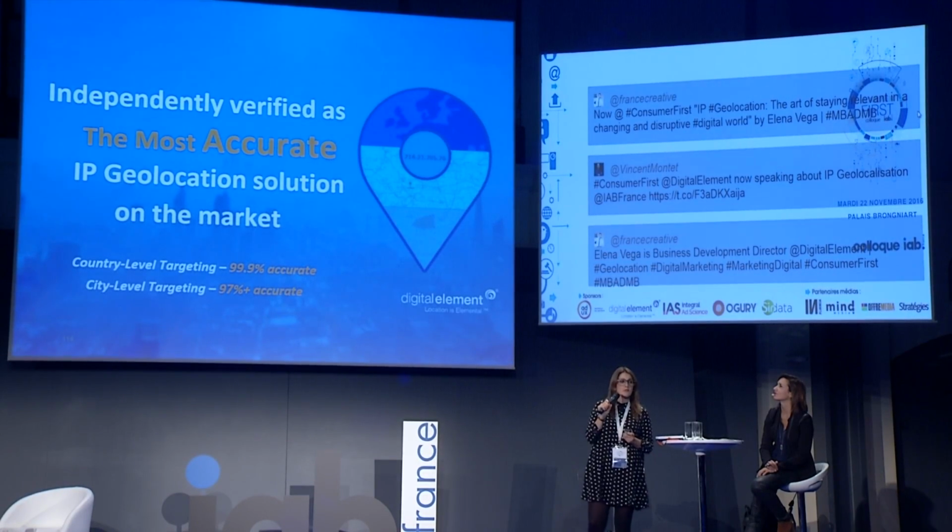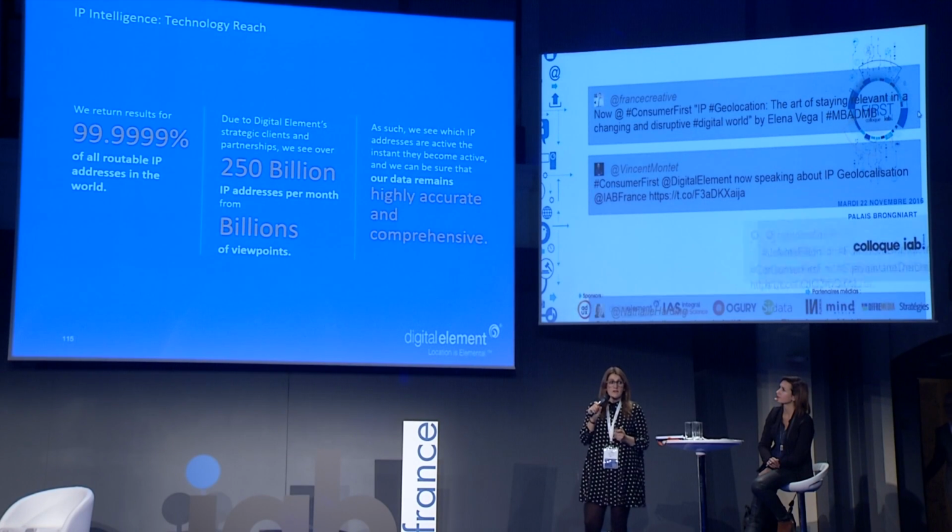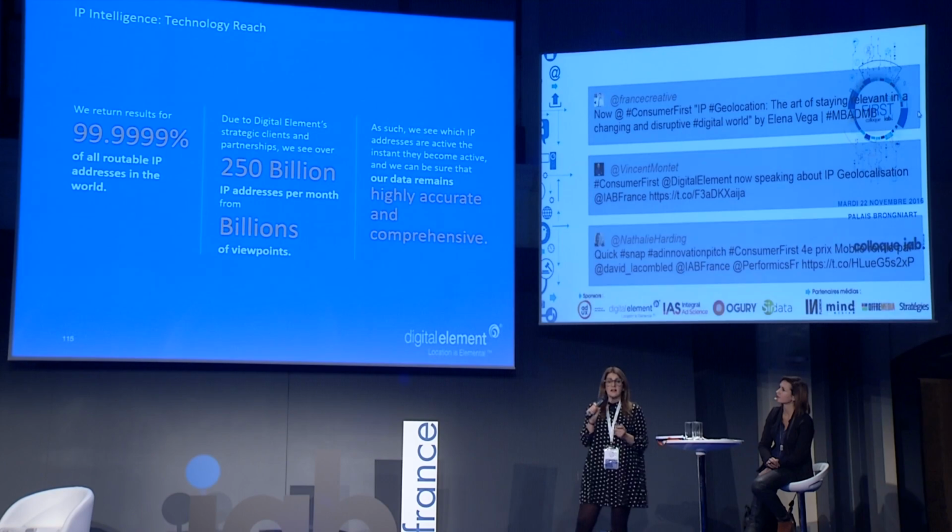As Digital Element, our technology has been independently verified as the most accurate IP solution out there. Some interesting figures: country-level targeting is 99.9% accurate, and city-level targeting is at 97% accuracy. That's worldwide, right? So it could vary depending on the country, but it's quite high for city-level targeting on the IP address. We have been named the most accurate solution out there because we cover pretty much 99% of all the routable IP traffic, which is massive.